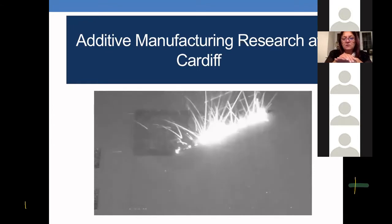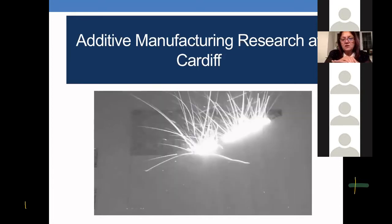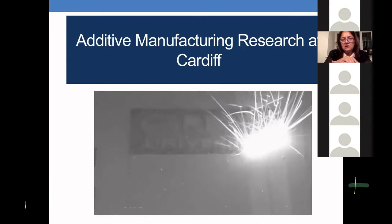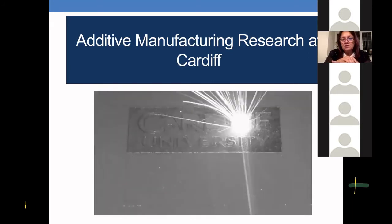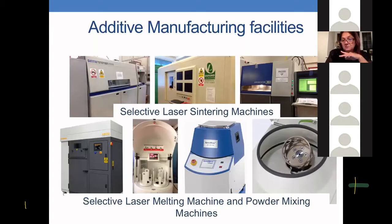build. The rest is, the part is built vertically. So the powder bed goes down after each layer is applied. So this is the process, very simple to explain, but very, very difficult to control the processes.